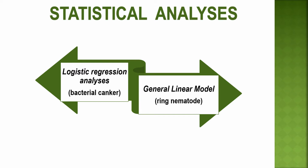The observations made during the survey were analyzed statistically, whereby the probability of observing bacterial canker infection in an orchard was evaluated using logistic regression analyses. The ring nematode counts together with the observations were analyzed using a general linear model. I'll start by discussing the results from the logistic regression analysis.